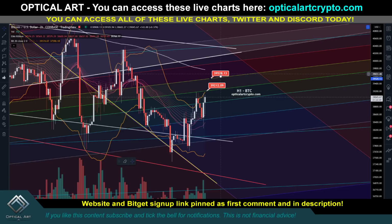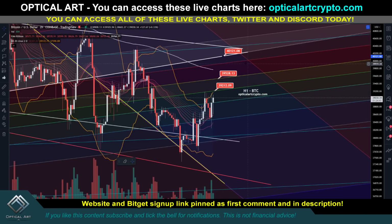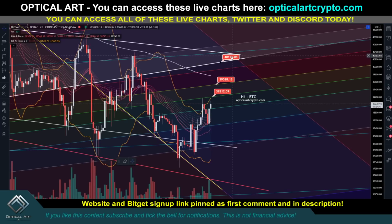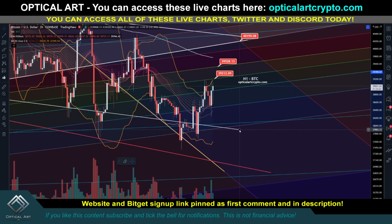But again, guys, look at the confluence here. If we push up, this white line that was a lot of support and resistance going back, 40,120, 121. Out here is 41,200. Right up here is 40,600, guys. There's a lot of resistance between 40,200, 40,300. Ideal point to put in a short. And if we drop, this line right here has been a lot of support and resistance. So your next major support below is down here around 37,973.